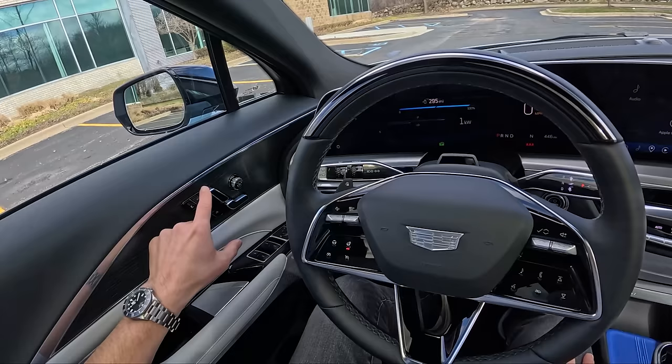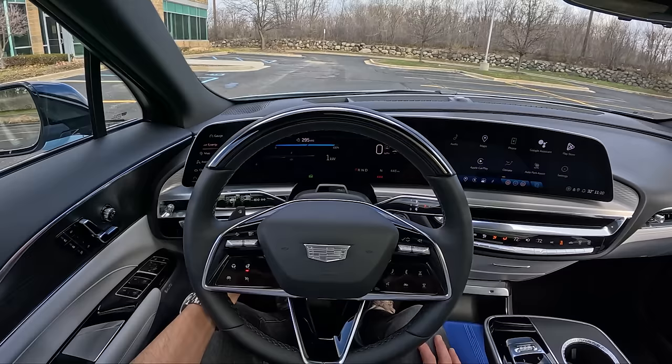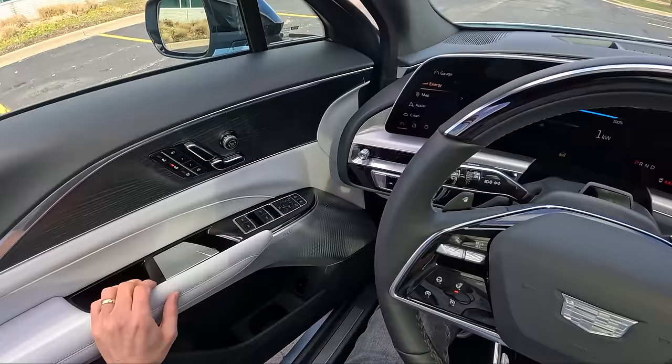You can control backrest, fore and aft, up and down. Seats are very comfortable. I wish the driver's seat went down a little bit lower. Plenty of adjustment here with the steering wheel. This little knob right here controls your lumbar or massage, which gets the job done. Auto up-down windows on all four corners. Kind of a funky door release right here. I like it though, I get used to it. Button right there to pop your tailgate.